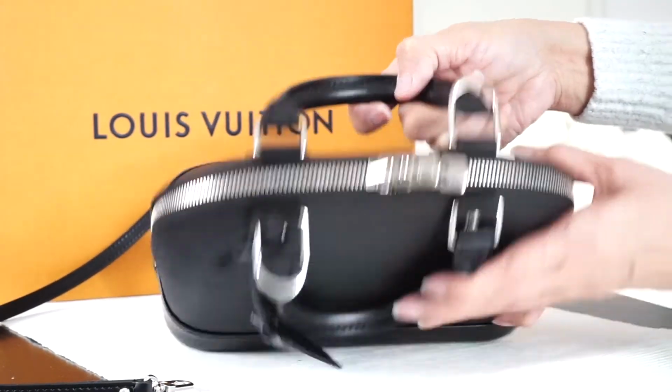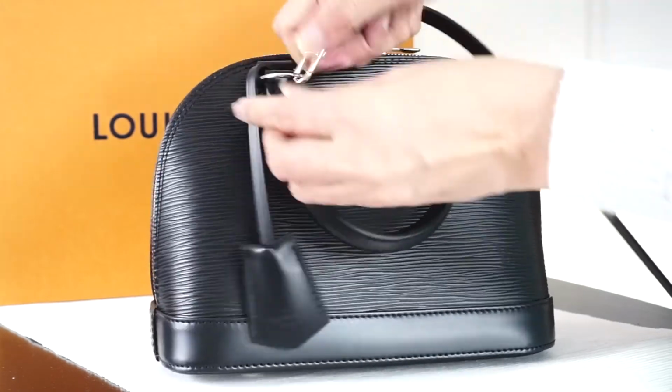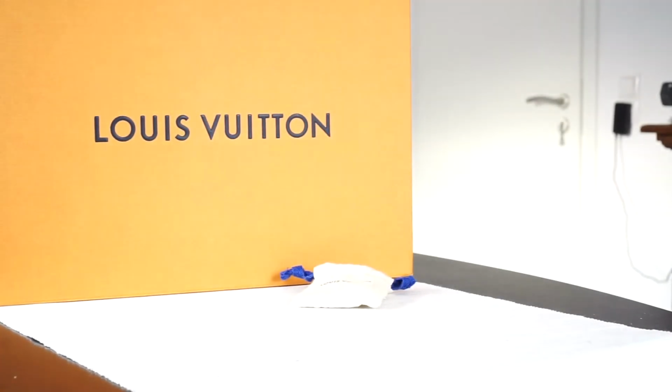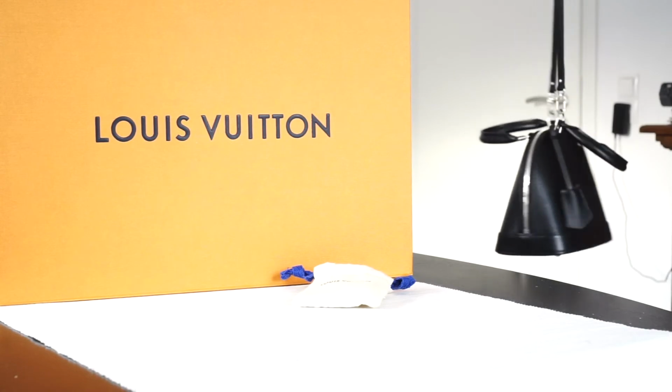She's adorable. If you're thinking of buying the Alma BB, highly recommend. I would say I've achieved my first piece with Louis Vuitton with this bag. I'm so ready to explore another fashion house. Don't tell my husband.